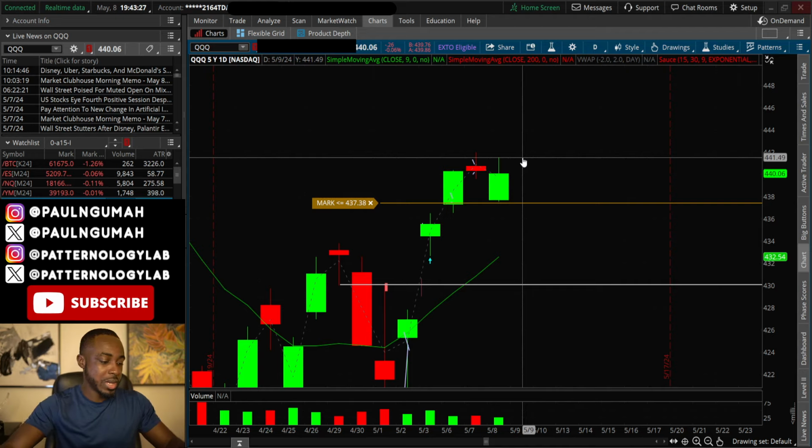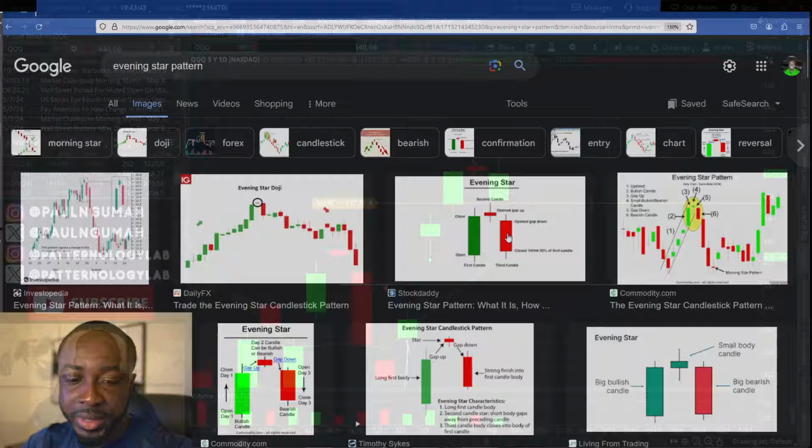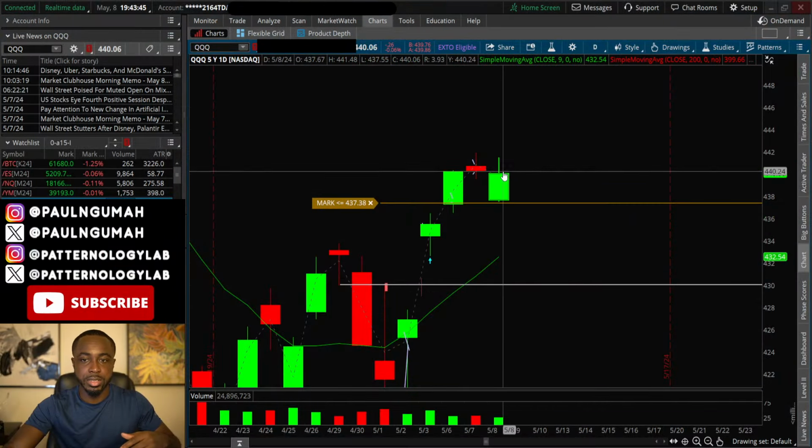And for those of you who may be beginners who don't know what an evening star is, this is what it's supposed to look like. This is what I'm talking about right here. As you can see, we have the green, we have the doji, and then the red. But the bearish move happened during the night. Therefore, what we got from the market is a green candle.